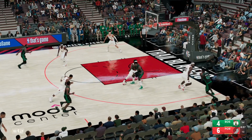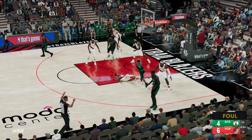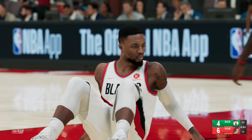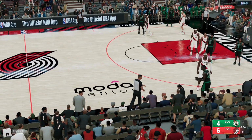Catching up on the changes for Portland. Montrezl Harrell comes in for LaMarcus Aldridge. And Justin Holiday subbed in for Edwards. And Lillard is going to pick up the foul. That's foul number 2 for him. And the next one puts him in the bonus.